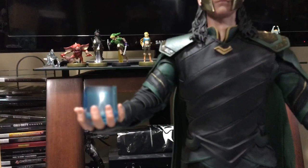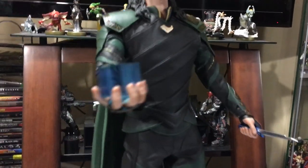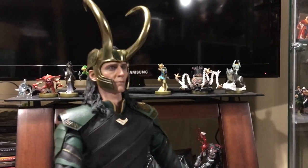Give it to that Loki. He already has one, honey. See? Right there. And we're showing the world at home. He has the cosmic cube. That's another thing he comes with. It becomes one of the infinity stones.